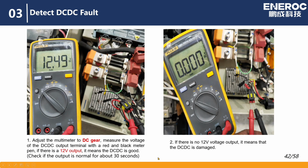Next, let's discuss how to determine faults in the DC-DC. Set the multimeter to DC gear and connect the two pins to the DC-DC output terminal to measure if 12V is outputted. If 12V voltage is observed, it's considered good; otherwise, if any other voltage is detected, it's deemed faulty. It's important to check for a steady and consistent output for about 30 seconds when measuring the output voltage.